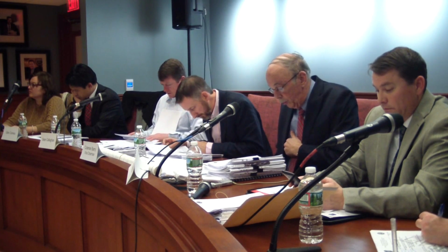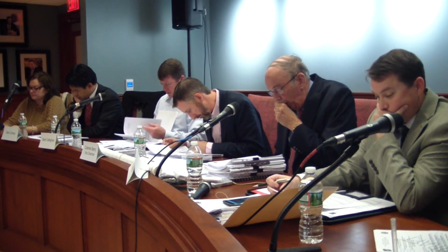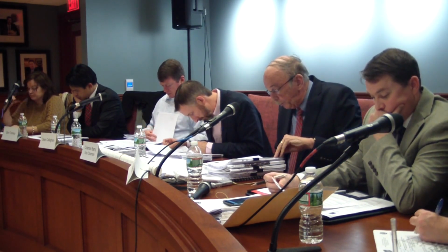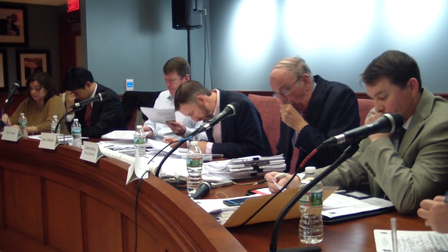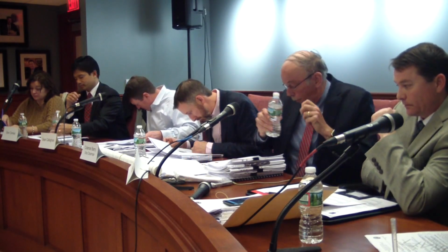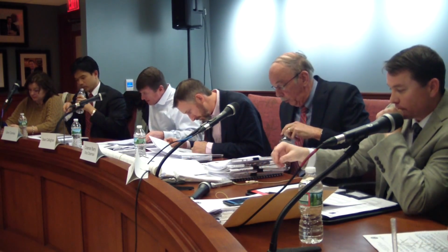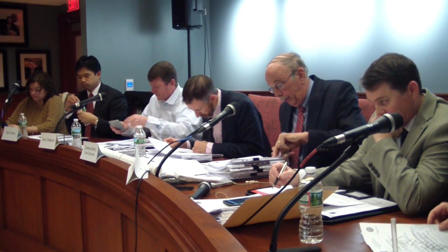The property contains 10,791 plus or minus square feet of land and is located at 56 Albertina Street. The subject property is located within the Residence B zoning district and is shown on Assessors Plan 3100, Lot 2, Plot 15.